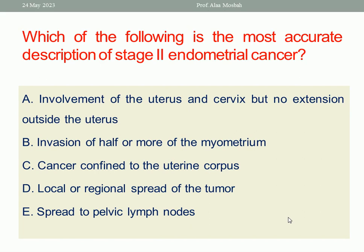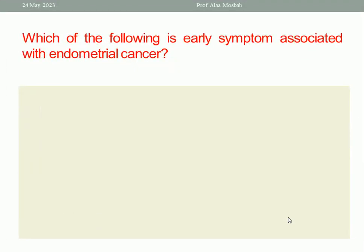Please choose the one best response and try to answer before me. Okay, the one best response here is involvement of the uterus and the cervix, but no extension outside the uterus. So A is the right answer. This is stage 2 endometrial cancer. Go to the next, please.